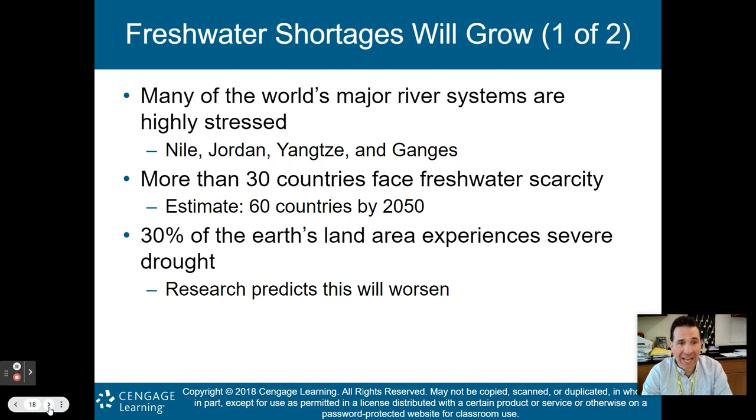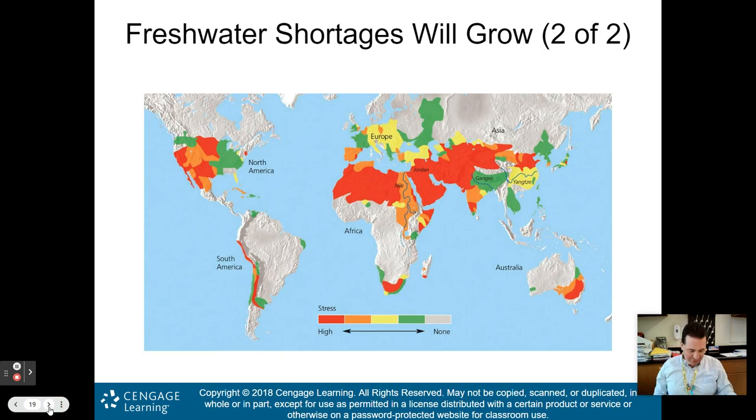Okay, and the estimate is by the middle of this century, close to 60 countries may face freshwater scarcity, meaning they're not going to have enough fresh water for their population. 30% of Earth's land area experienced severe drought, and research predicts this will worsen with global warming. Again, it's distributed unevenly. Some places get droughts, some places do not. Again, how do we get the water from the places that don't have droughts to the places that do have droughts? That's what we need to figure out.